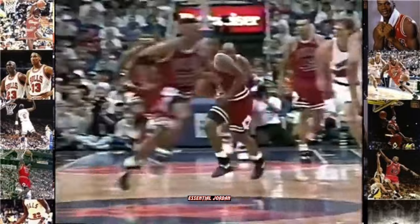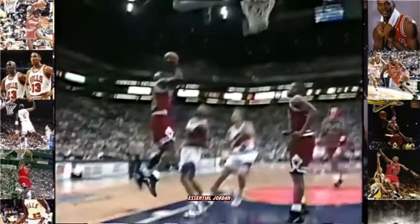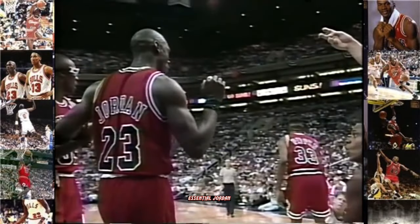B.J. Armstrong, because watch him lift off the man who was guarding Michael Jordan, and he lifted him off and then came right back to him. Beautiful move by B.J. to set up Michael Jordan.